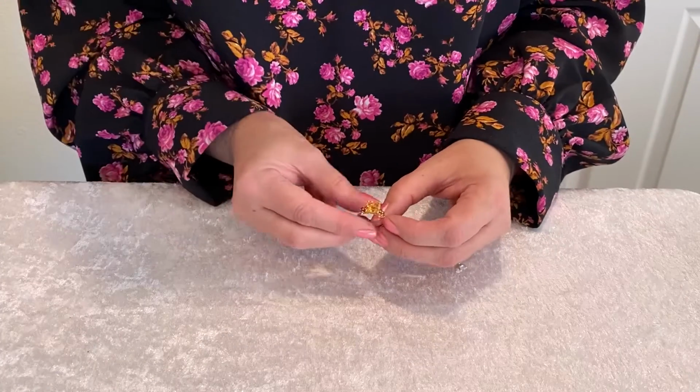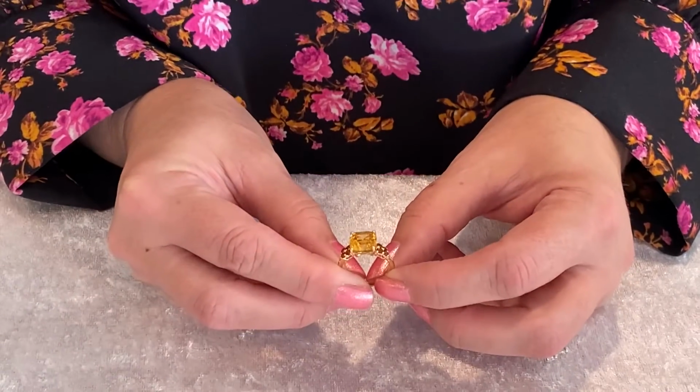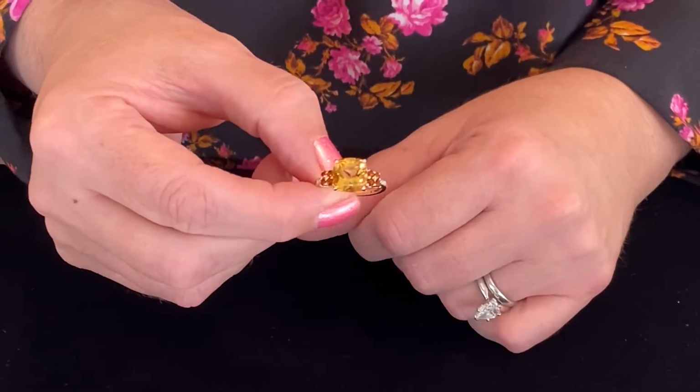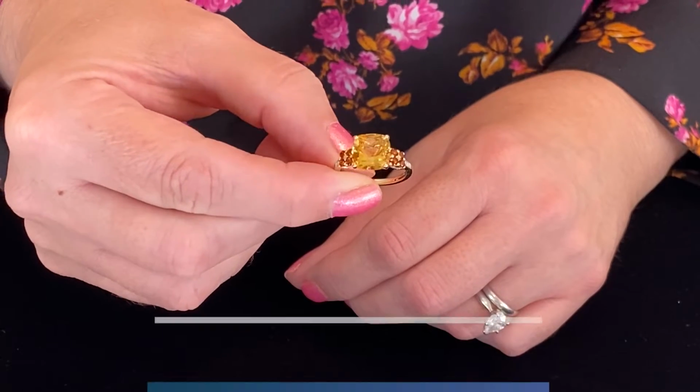Oh, beautiful. Oh, you know what, my friends? I think this deserves a black background to really pop. Well, I think that's much better. Have a closer look at our gorgeous citrine ring.